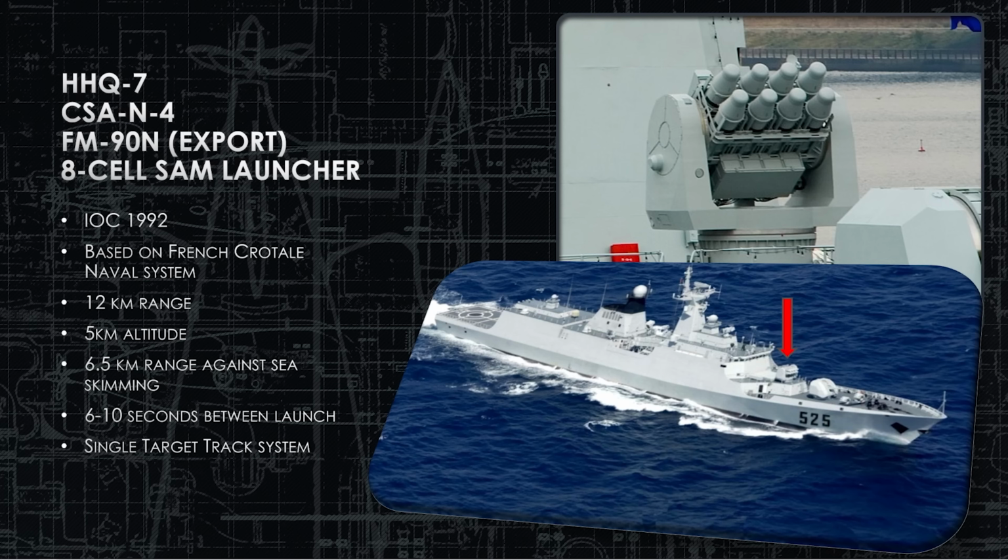And here's the problem. It can only shoot or track one target at a time. So, it needs to engage a target, hit that target, then shift the single target track radar to the next incoming airplane, helicopter, whatever it is, missile, and then shoot that. And you only have 8 shots before you need to reload the thing. And the reload on this is ridiculous.